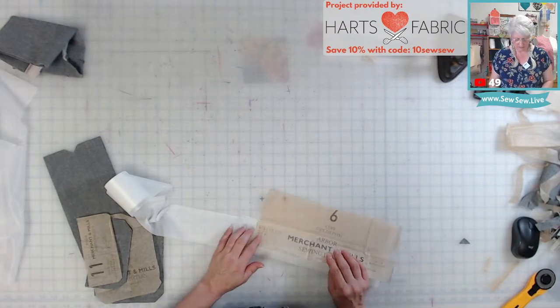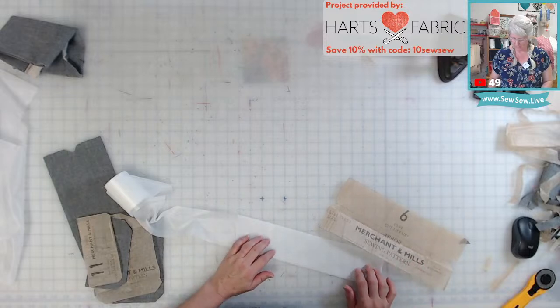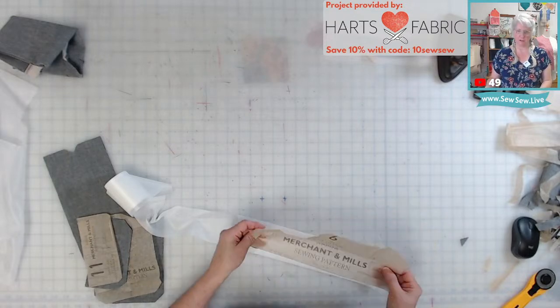Also, did anyone see the big announcement that Procreate's teasing? I'm so excited. I wonder what it's going to be. Which is a drawing app, by the way.